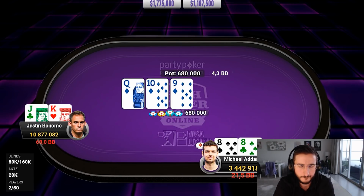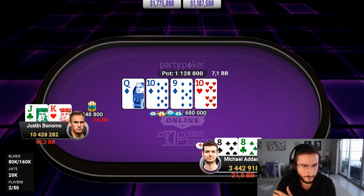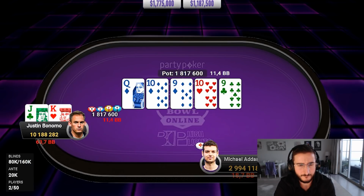Well, that's a nice flop. Alright, nice to see putting money in the middle here. Pretty tough to continue with 8s, no diamonds. Still pretty tough in my opinion. A lot of bad rivers. We see a block bet here, 1.5 big blinds.